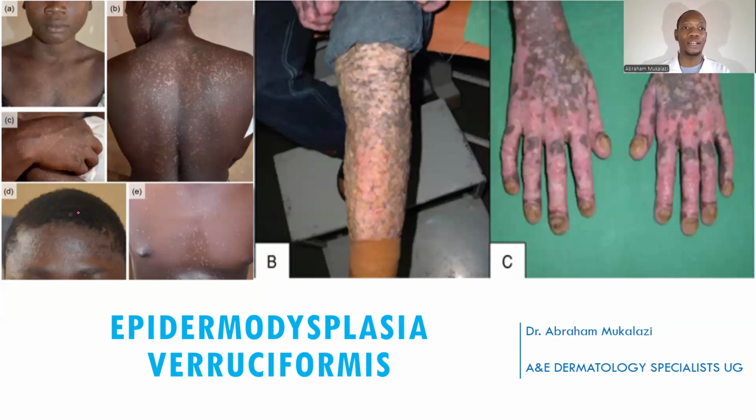And today we shall shed more light on how it comes about and the proposed treatment options that can improve the quality of life of the patient, even though it is not curable.